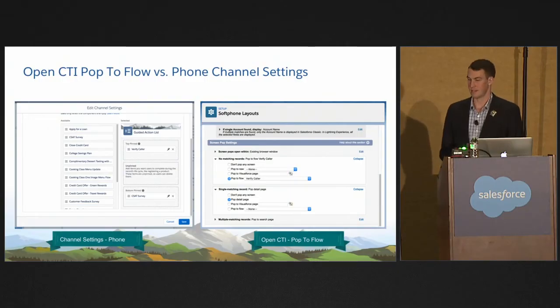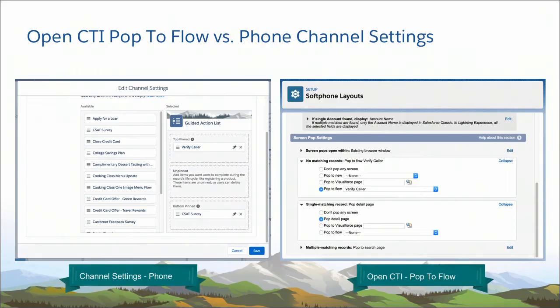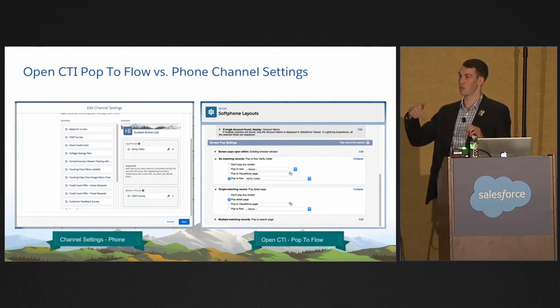OK. So we were just going over some of our OpenCTI settings. We have two different settings that I want to call out. First is in the Lightning App Builder, when we're drag and dropping flows into those default settings. That's going to be invoked when you pop to the detail page. That's your single match use case. Your no match use case is what we really talked about in the soft phone layout. That's when you're popping a flow that's not associated to any record. That's just going to pop as a full page in your Lightning console for your agent to go through.